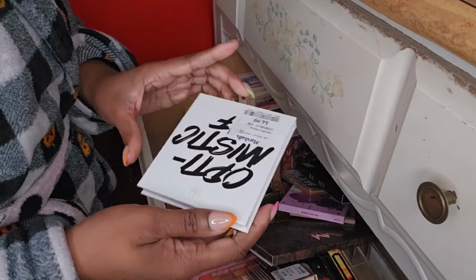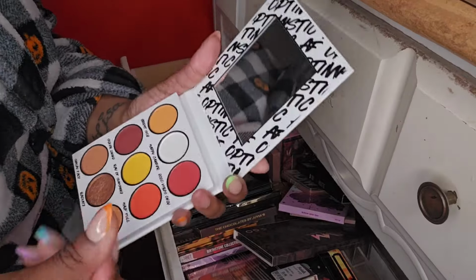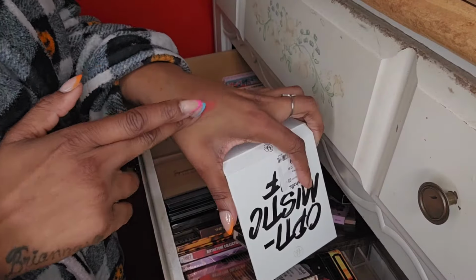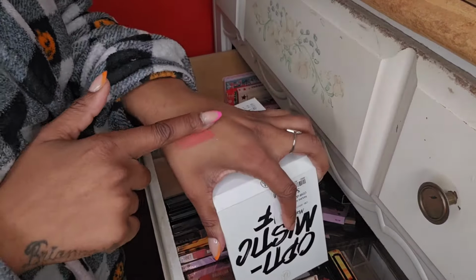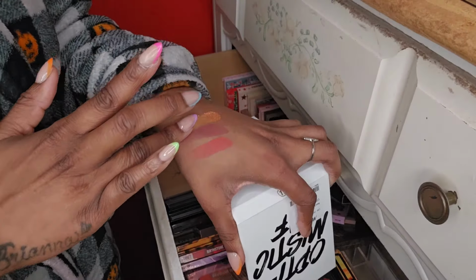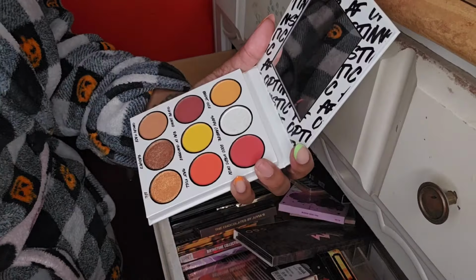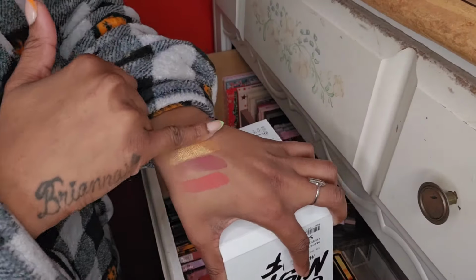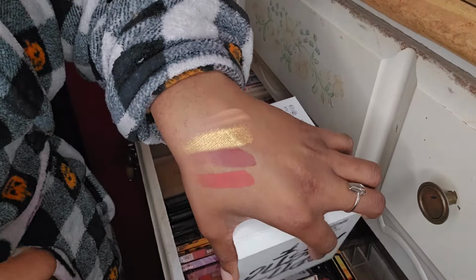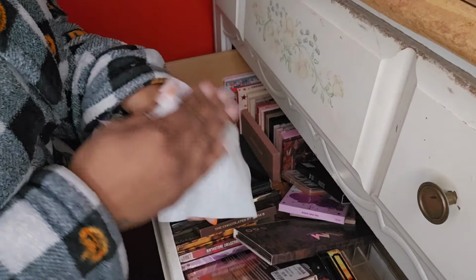All right, this is the BH Optimistic AF. I got it from Marshall's for $4.99. And I just kind of want to keep BH products because they're the authentic products from them, because you can't get those anymore, they're under a new brand. So I'm gonna keep that.